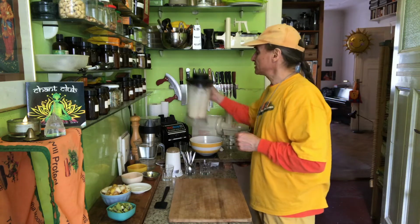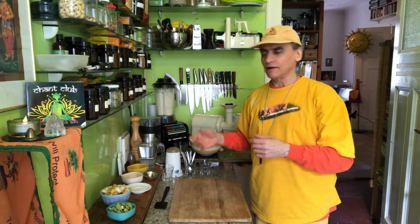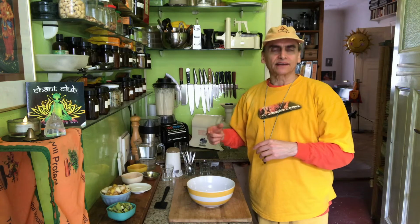Let's see, I will have it soak for a moment now. It's still a little bit coarse, everything. The pieces are not totally broken down. That's why I let them soak now a little bit, the dates and the cashews mainly, and dry. And now they soak, and then I blend it a second time and make it really creamy, and then it might have the best flavor.